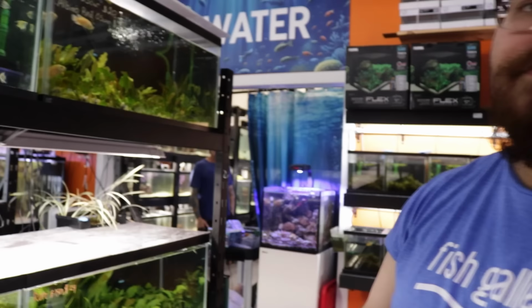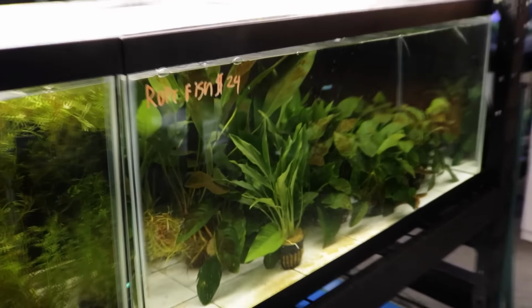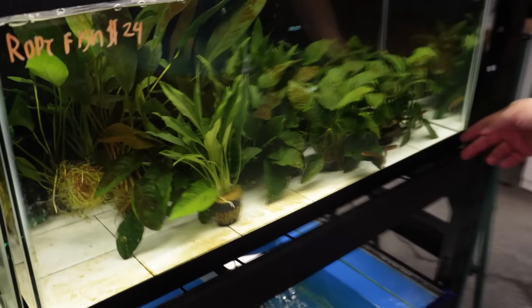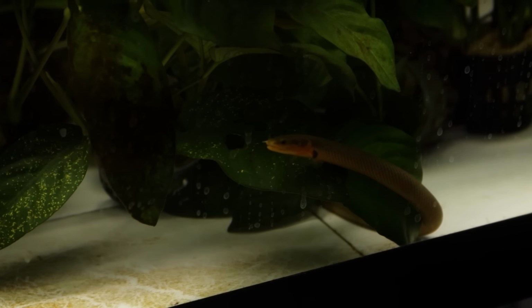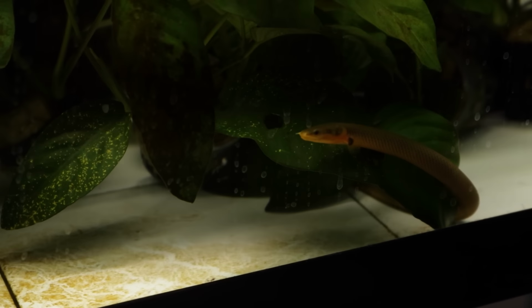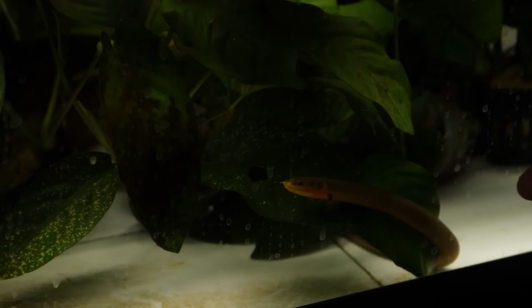All right. And what do you have in here? Right now, these guys are just little rope fish. One of my favorite ancient species of fish. They're just little snakes that live in the water. They're a fun one. They're mostly community safe, is the way that I like to describe them.